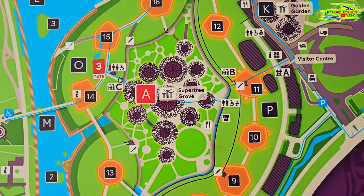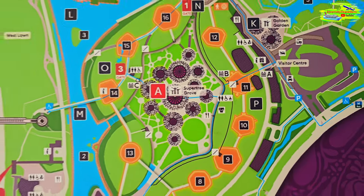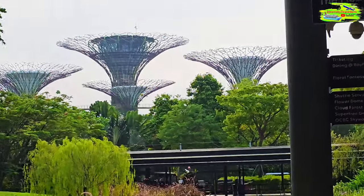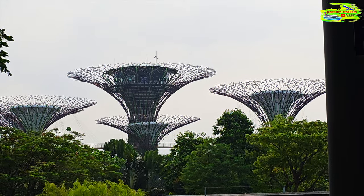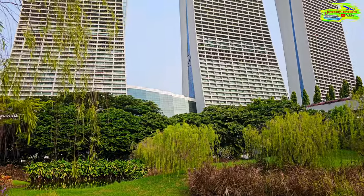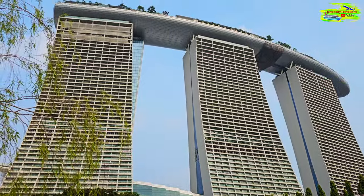On the right hand side we have Gardens by the Bay, this installation. We saw various videos, it's an amazing place, but you need almost a whole day to look around this amazing garden, so we won't have time today. But we'll look at Gardens by the Bay from outside. This is a very nice location to look at the Marina Bay Sands Hotel in our background. It's a very nice spot, a pretty special place.